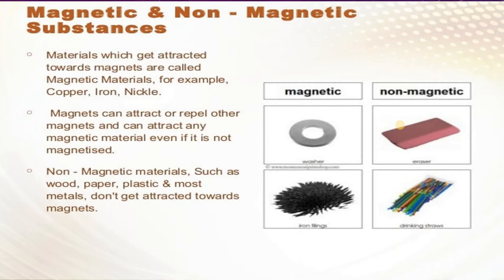And what are non-magnetic materials or non-magnetic substances? Those materials which are not attracted by a magnet are called non-magnetic materials. There are many examples, like wood, plastic, rubber, paper, cloth, glass, leather, thermocol, copper, aluminum, brass, lead, stone, diamond, graphite, charcoal, air, water, sun, bones, etc. All these are non-magnetic materials. Why? Because they are not attracted by a magnet.